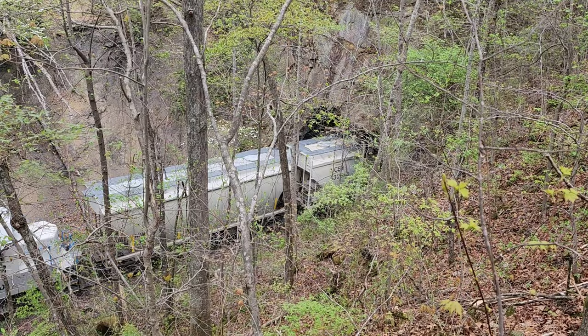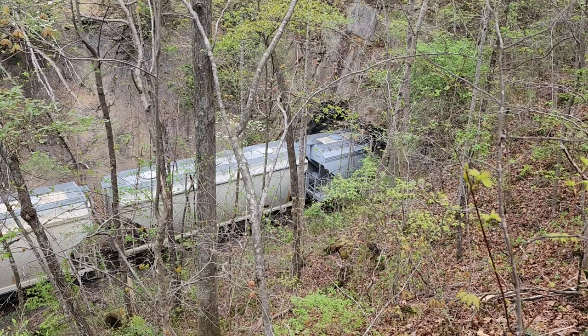This is the west portal, the same tunnel we were just at earlier. I can see why there's not many videos from down there, because dang, that was a pain to get back up.